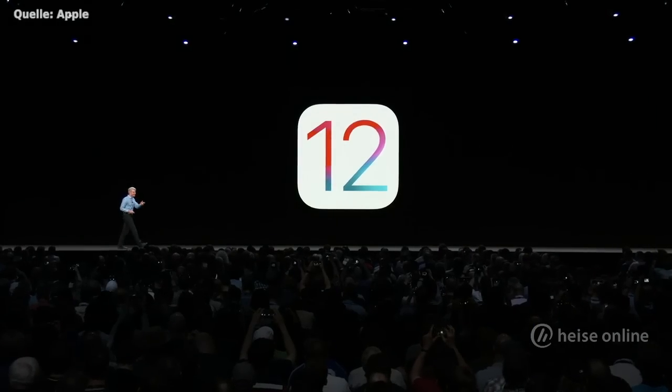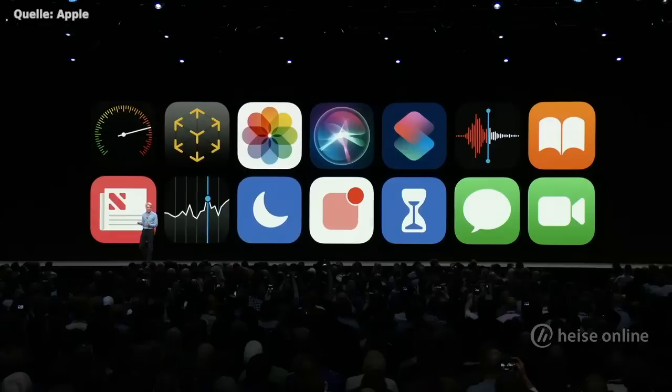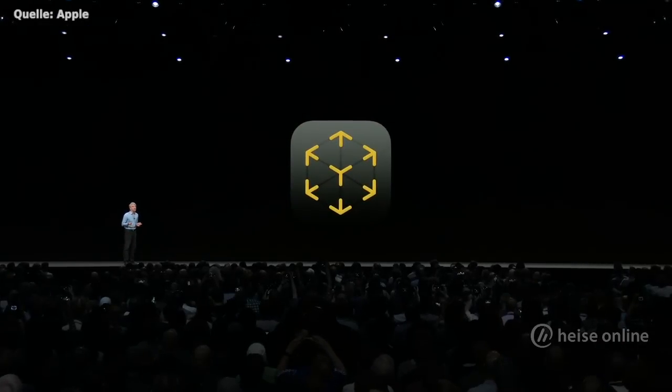Well, our next big release of iOS is, you guessed it, iOS 12. Now, iOS 12 will be available on all the same devices as iOS 11. It starts with augmented reality.